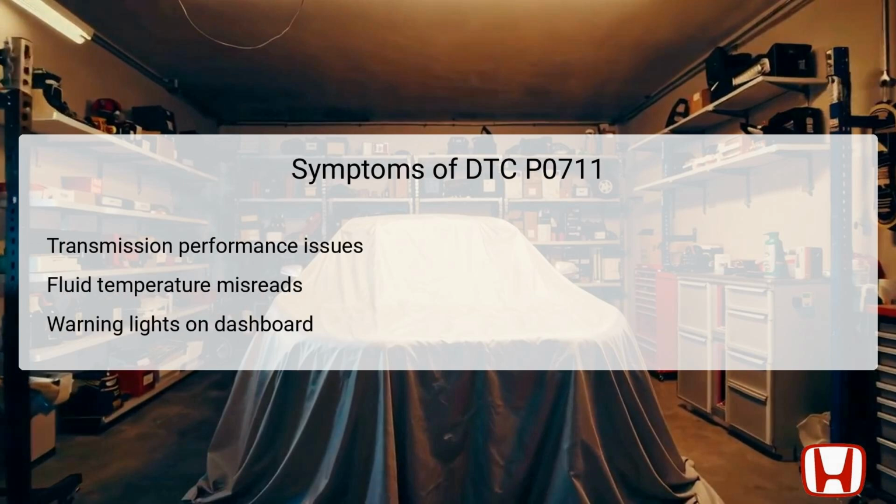The most common symptoms associated with DTC P0711 include noticeable transmission performance problems, such as slipping or delayed engagement of gears. The CVT might not respond appropriately under acceleration if the temperature readings are inaccurate. Furthermore, drivers may experience unwanted dashboard warning lights, indicating an issue with the transmission system. In more severe cases, these issues might escalate to transmission overheating, which could have dire implications for the vehicle's operation.